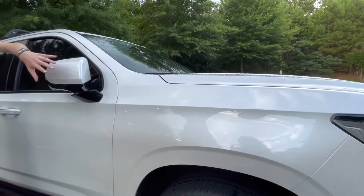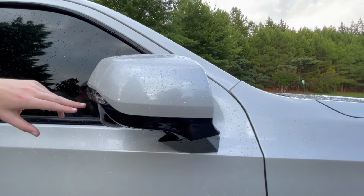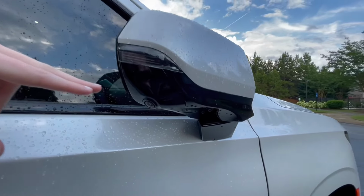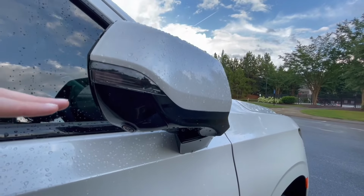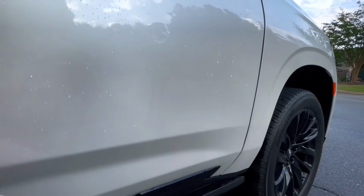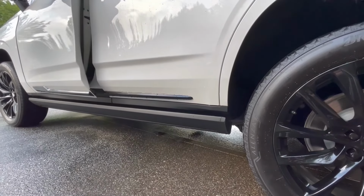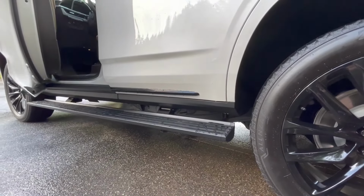Bringing it to the mirror real quick. They fold in when the car is off. You have a blinker indicator there, and you have cameras, which we are going to show off. It's pretty amazing how this works. And then we're going to go and run it down real quick. We'll also show how these running boards come down every single time you open the door, and they retract back in when you close the doors. You can change that in the settings, but it is a pretty cool feature.